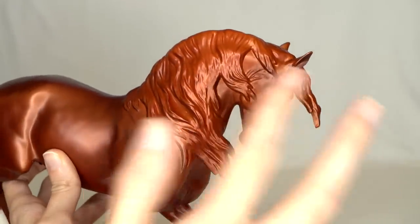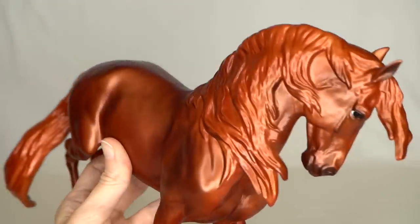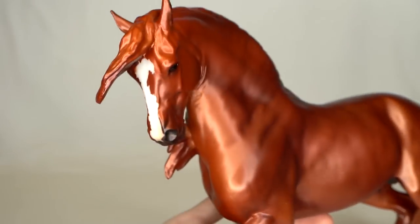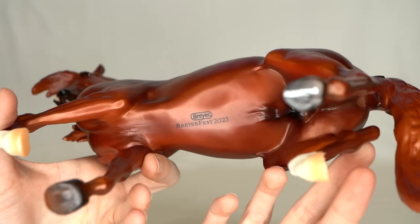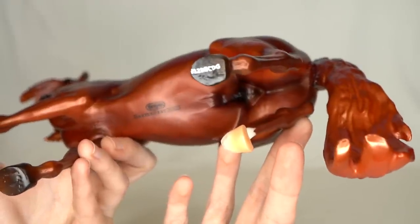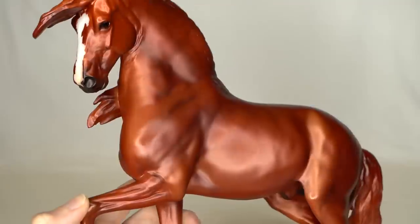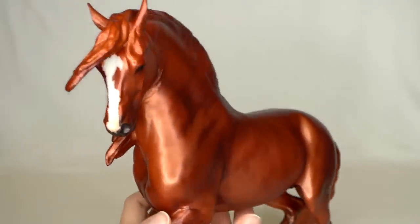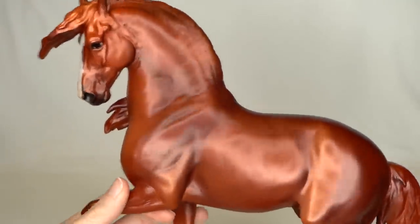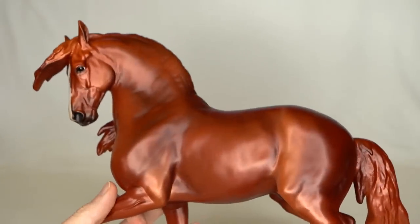Kind of almost looks like overspray in a way, but it is totally fine. He is, oh, so beautiful. And on his belly, he does have BreyerFest 2023 in black. You can kind of see a silver VIN number on his hoof there, too. So, absolutely adore this guy. Very, very happy that I made him one of my top choices because he is just gorgeous.